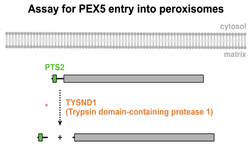To do this, I devised a strategy that was inspired by earlier work from the lab of Suresh Subramani. So the strategy is based on a unique property of some peroxisomal proteins which do not use the canonical PTS1 import signal. So these proteins use an alternative signal called the PTS2, which resides at their N-terminus in this case. And in higher animals like humans and frogs, this PTS2 signal is normally cleaved off after import by a trypsin-like protease located inside the matrix. And so cleavage by this matrix protease provides a very sensitive assay for entry into peroxisomes.